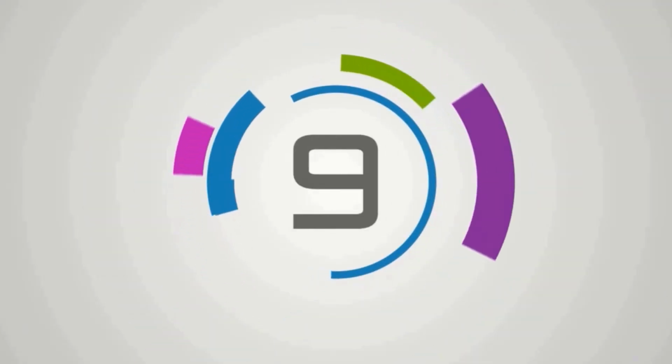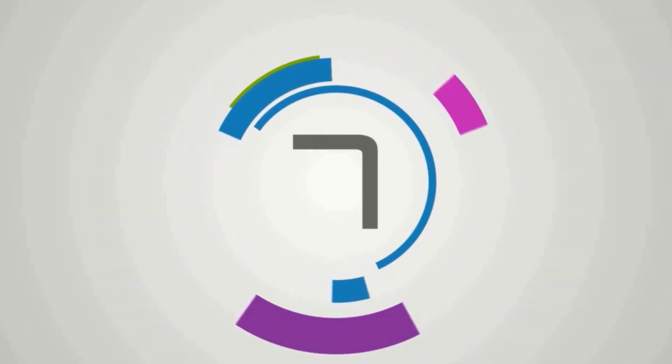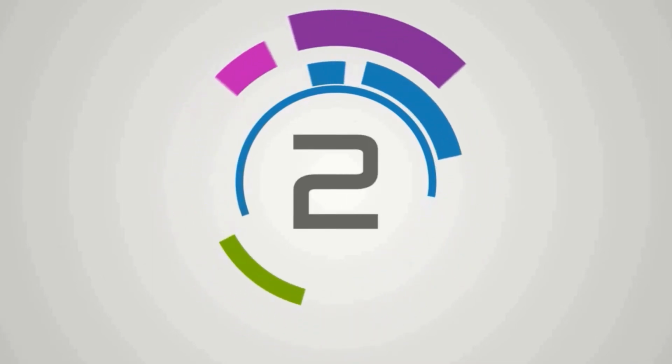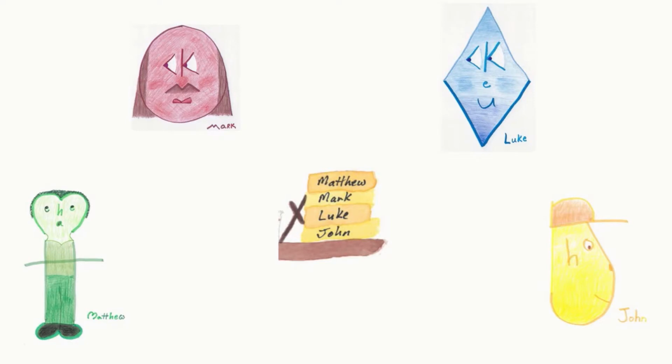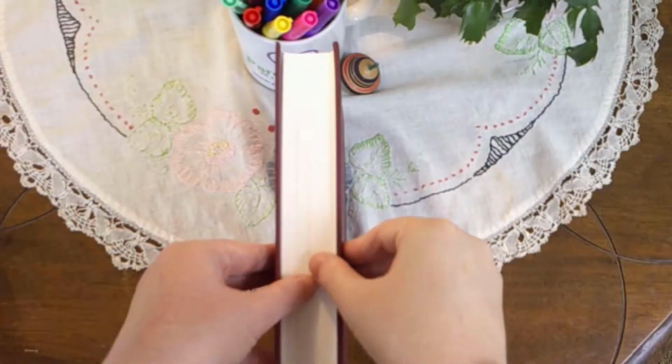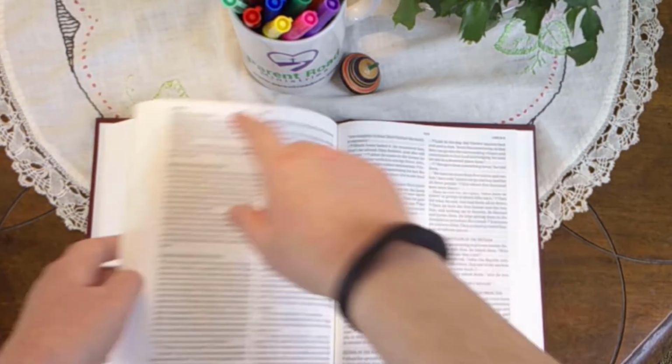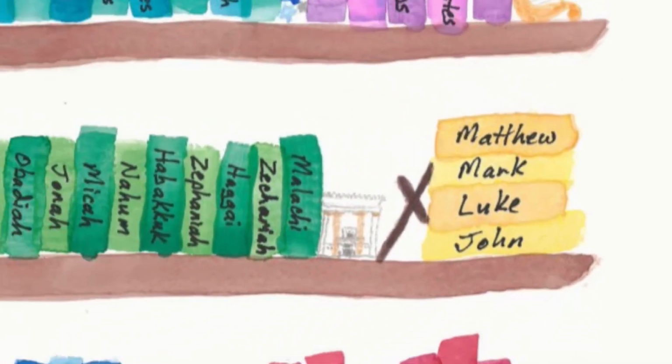Attention. Present Bibles. Mark. Start. Matthew, Mark, Luke. The first books in the New Testament are the Gospels, Matthew, Mark, Luke, and John. To find the Gospels, open your Bible in the middle and then open the right half in the middle. You should be in the Gospels or close to it.